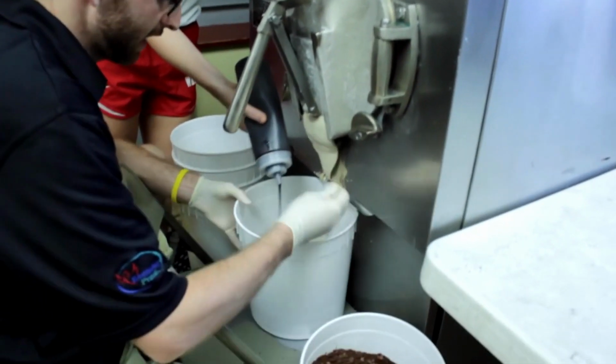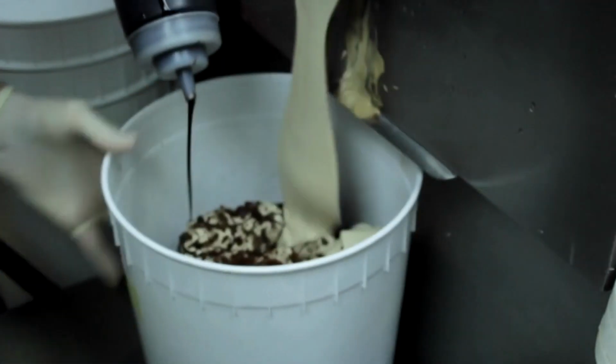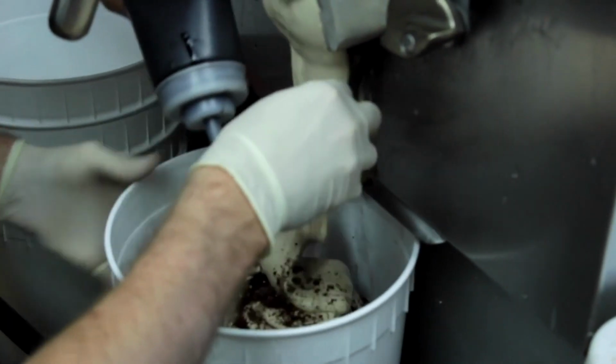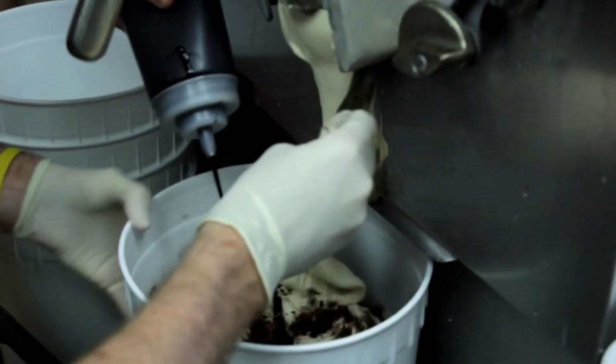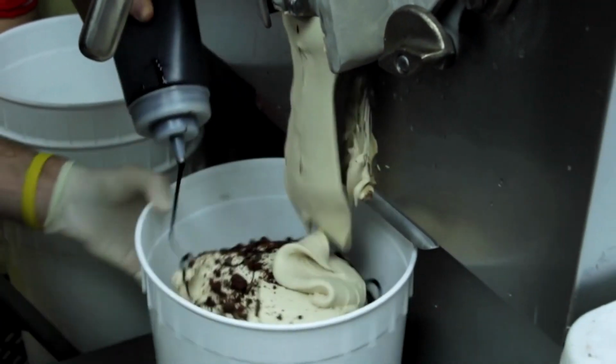12 hours. And you can even eat it like that too, right? Oh, you can. I like to eat it when it's soft like this. It's like a soft serve. Wow. There's a lot of work that goes into it. You can tell it's really made with love here. Yeah, I try.